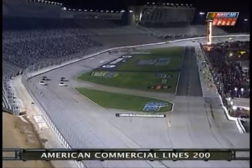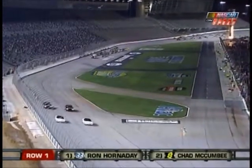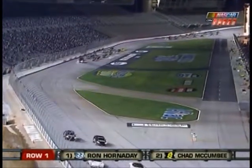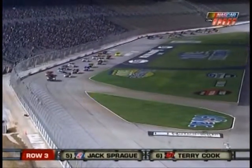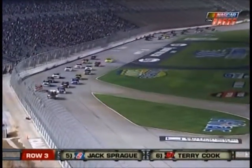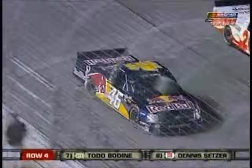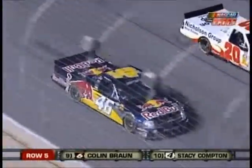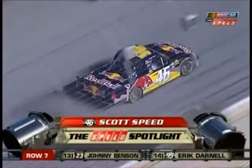Your starting grid's going to roll across the bottom of the screen. The American Commercial Lines 200. Ron Hornaday, his 15th career pole, and Chad McCumbee, tying his best start ever in the Truck Series, make up row 1. We want to take a look at a few other drivers. We're going to shine a spotlight on a few different drivers tonight, and that spotlight is going to move to the 46. Starting off is Ray Dunlap. Well, Rick, if it's the speed spotlight, let's talk about Scott Speed. He makes his first ever NASCAR start tonight.